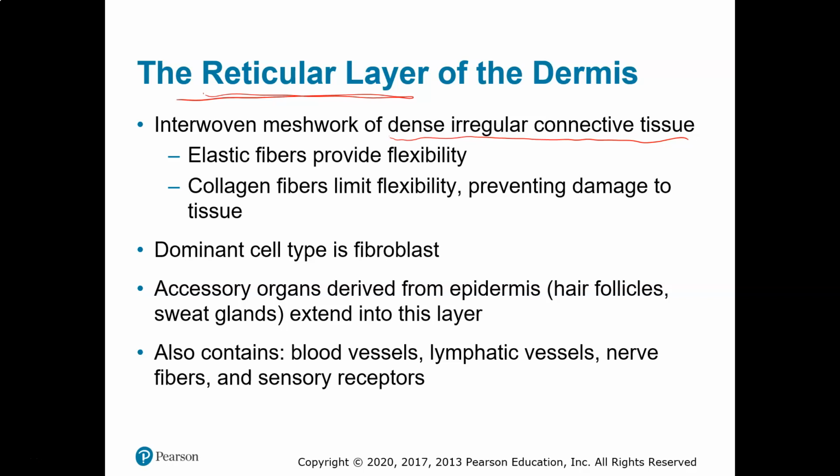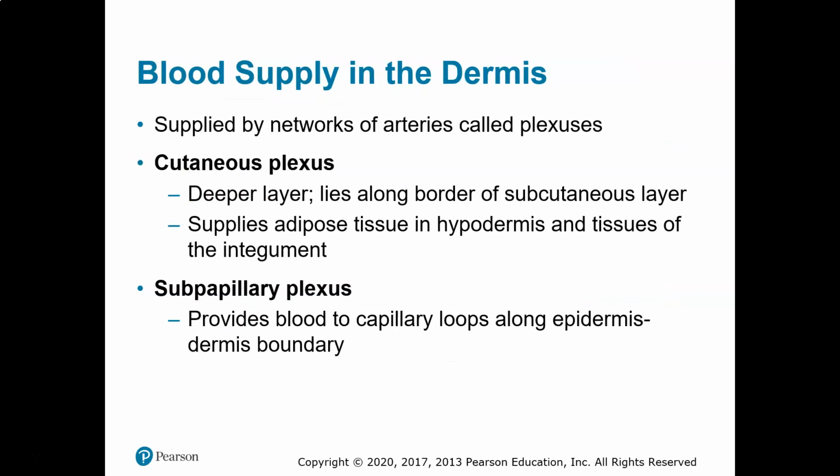The dominant cell type is the fibroblast, which produces the collagen and the elastin that your skin needs, that gives your skin that youthful appearance. Collagen and elastin tend to break down as we get older. Accessory organs derived from the epidermis extend into this layer, and that includes the hair follicles and the sweat glands, the sebaceous glands, which are attached to the hair follicles. The reticular layer contains the blood vessels, lymphatic vessels, nerve fibers, and sensory receptors, similar to the papillary layer.